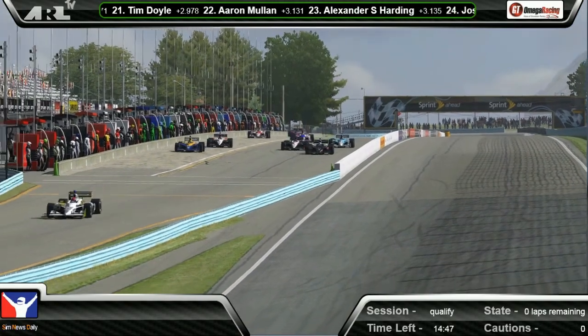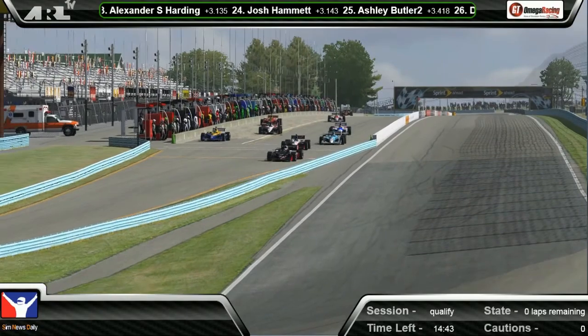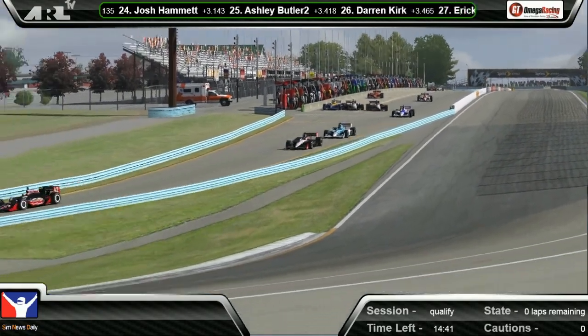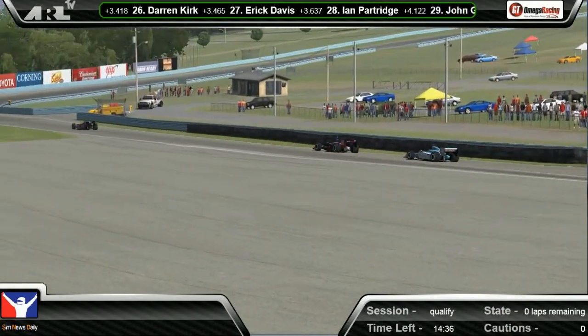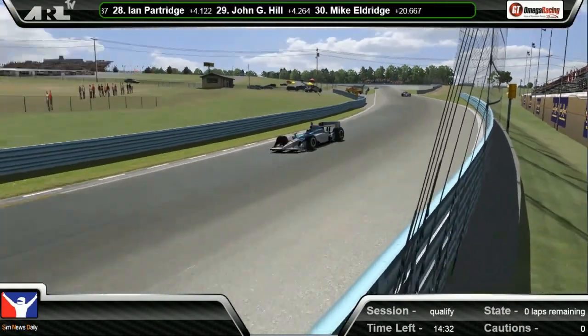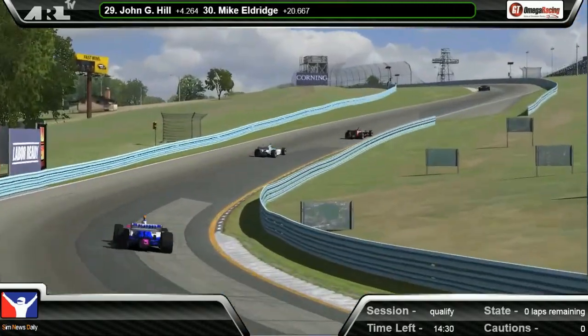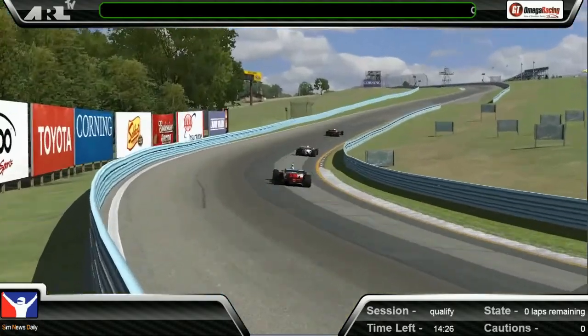A few guys naturally couldn't make it, as we look at the queue of cars going out for qualifying, Alex. Yeah, everyone's scrambling just to get themselves a reasonably clear lap. I think they've all failed there, apart from the guy who got out first. That was Darren Kirk, apparently. That was our esteemed founder, so he got himself some clear track. He had the last pit lane box.